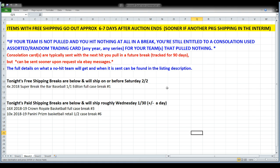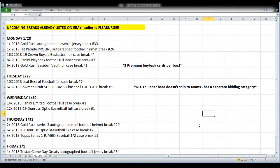And, of course, consolation cards if you were in the Super Break the Bar, because that's a free shipping break. I normally would just hold on to those consolation cards until you have a package shipping out, unless you tell me you want it right away. And if you tell me you want it right away, I'll be happy to do that. You just send me a message and let me know. Otherwise, I do keep track of it for a rolling 90 days. If you happen to not pull a single card of any sort in Crown Royal, your consolation card would ship with the rest of the break. And in Prism, I'm confident that every team pulled a card of some sort.